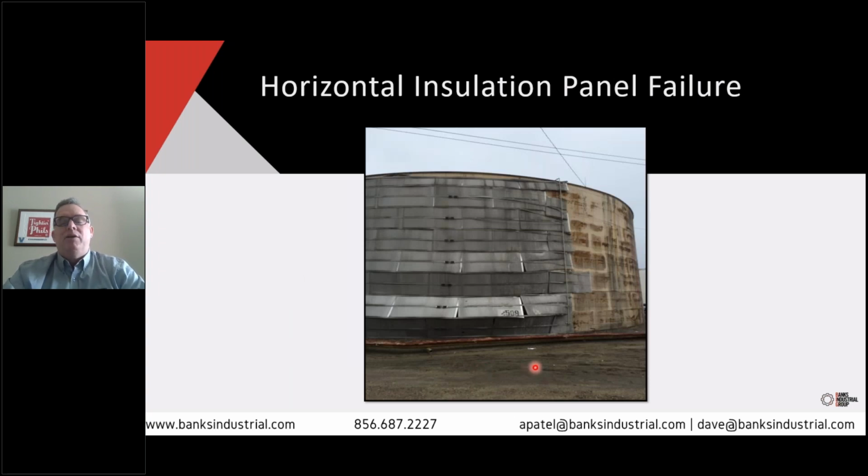Speaking of, here's a horizontal insulation system that's failed. And in this case, we came in and we welded clips to secure the bands that are holding what's left of this insulation system. And at that point, you just try and save what's left.